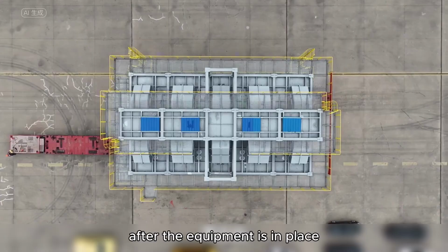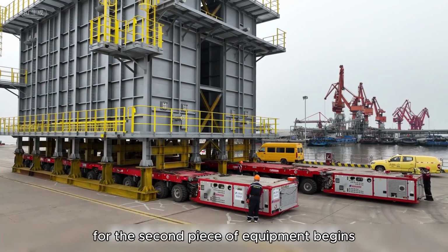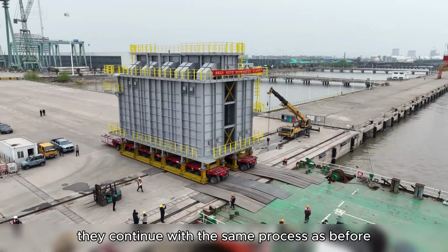After the equipment is in place, the team drives off the cargo ship. Then, the rolling operation for the second piece of equipment begins right away. They continue with the same process as before.